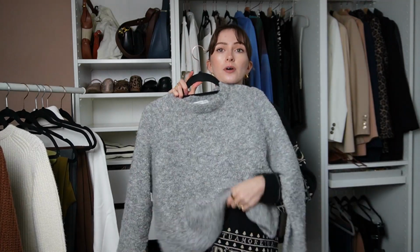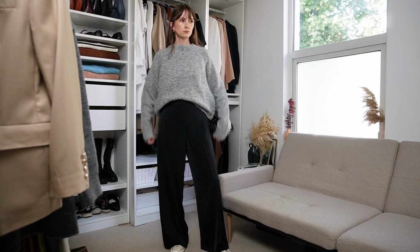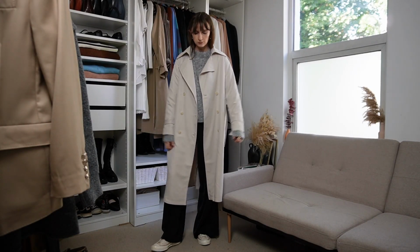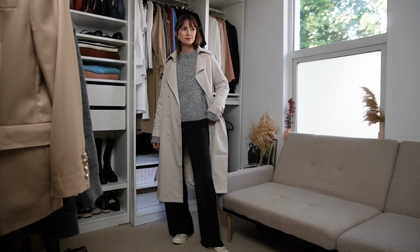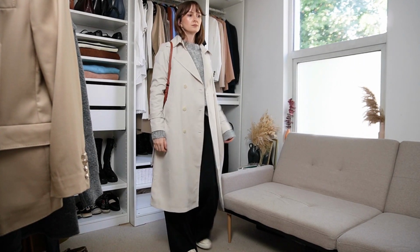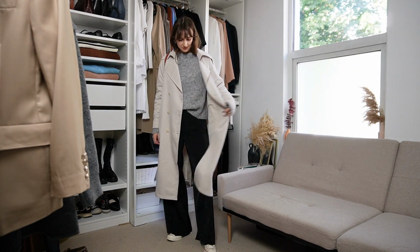This one is a little bit cropped as well, so you could either do a little front tuck or just leave it as it is. Not super cropped, but like a little bit. Yeah, super cozy. These are just my absolute essentials. I love my knitwear, and that is why I love autumn and winter so much.